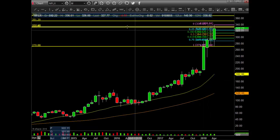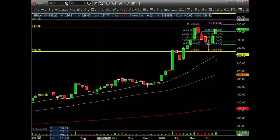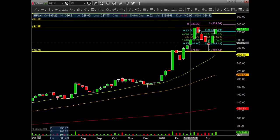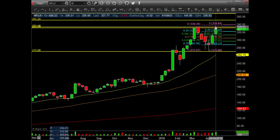Should not be that high. Oh my gosh, these charts drive me nuts. Weekly chart too is stretched. Look at that. I mean, look at that. Boom, retrace, retrace. That's the next leg. If we get a little bit more, guys, this thing will be selling.